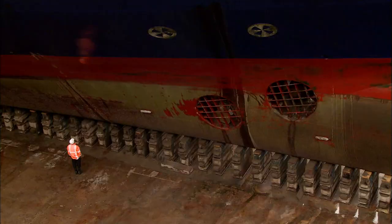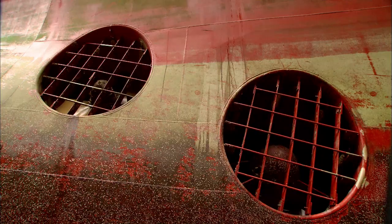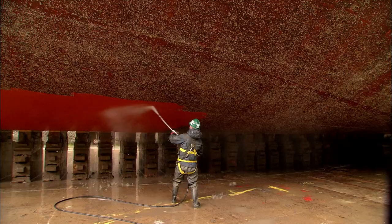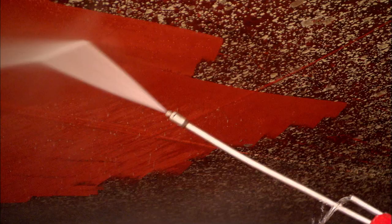In 2007, the Norbank was given a revolutionary non-stick paint system that's supposed to make it hard for marine growth to stick to the hull. Technical manager Hans Pronk is keen to see how it's performing. You see, it rinses off so easily. It's also, in the total budget cost, will reduce cleaning costs as well. So, actually, it is a win-win situation for us, this product. The high-tech paint is looking good.